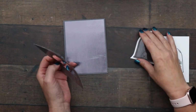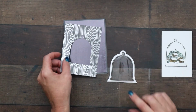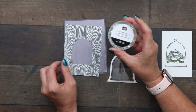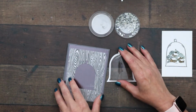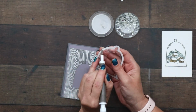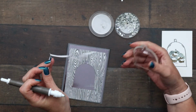And I've got some brushed silver cardstock below. And I'm actually going to share not just how to do this, but how to do a shaker card. So I've got these little subtle sequins. These are from the Peaceful Place suite as well. All right, so the first thing we want to do, and I'm going to take your pick tool and just peel off. There is sticky on the front and the back of these domes.